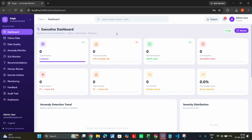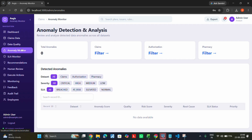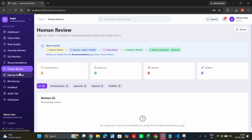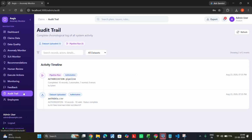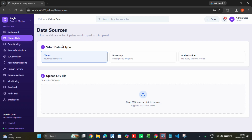This is the dashboard of this platform. Let's see what things are there. There is a dashboard, a claim dataset where the data source can be uploaded, data quality checks, anomaly monitor, SLA monitor, recommendations using RAG, human reviews, execute actions, monitoring dashboard, feedback, audit trail, and employee management creation. Let's start with the data source.